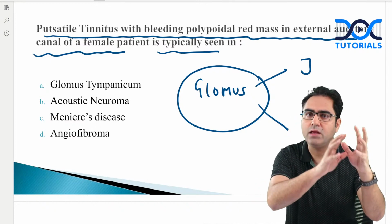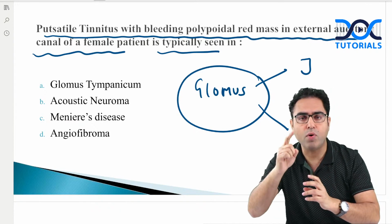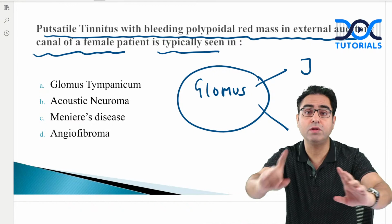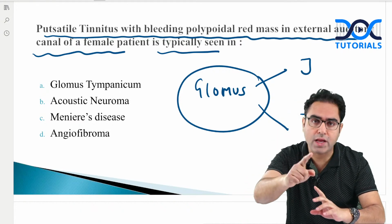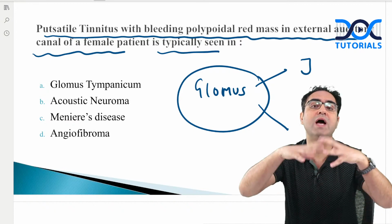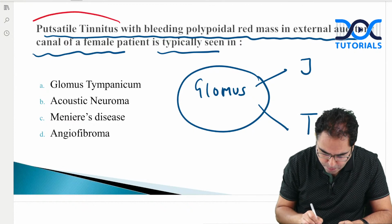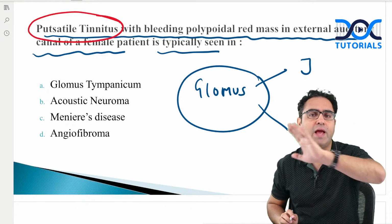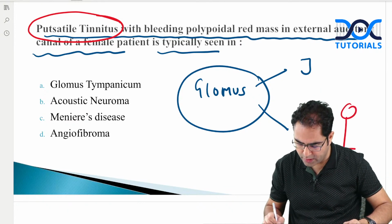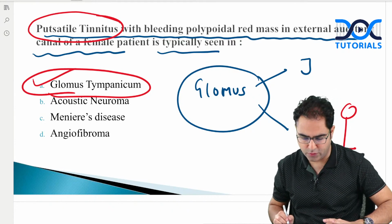A lady with something pulsating or bleeding in the ear is a glomus question. A young boy with nasal bleeding is an angiofibroma question. 100% sure short diagnosis. Angiofibroma is also called juvenile nasopharyngeal angiofibroma. Why do we say juvenile? Because it is seen in young boys, beta. So this patient, pulsatile tinnitus, beta. Pulsatile tinnitus is not seen in any other tumor, beta, except glomus jugulare, and it is more common in females. The answer is glomus tympanicum or glomus jugulare, beta. Am I clear? Very good.